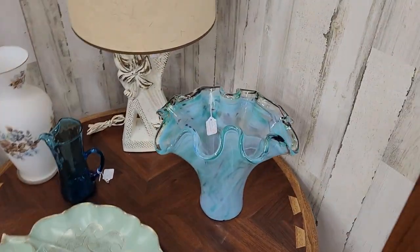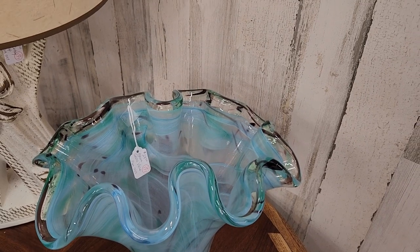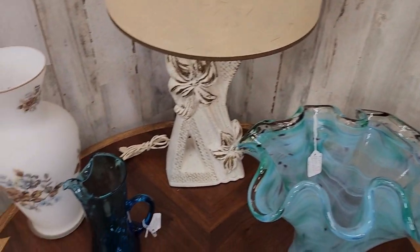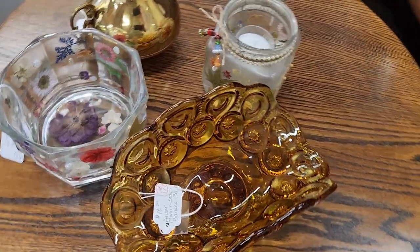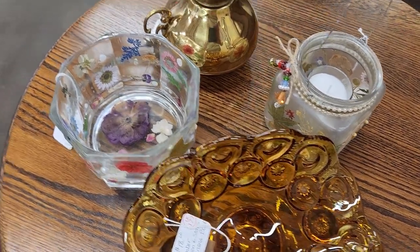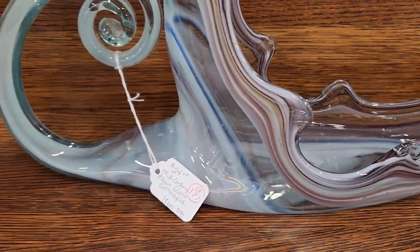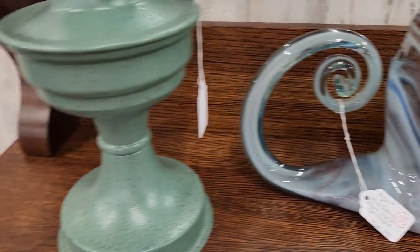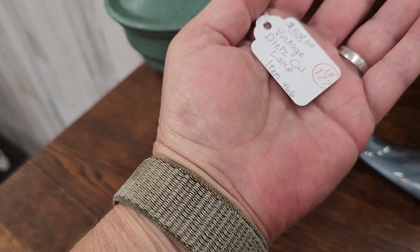Oh my goodness. Look at that fan vase. Blown glass vase. Beautiful. I love that. And look at the glass pitcher and vase. These are beautiful pieces. Amber, moon and stars. Banana boat. Oh, okay. This one's electric. Look at this mid-century blown glass cornucopia. That is gorgeous. This is an actual oil lamp from Dietz. What's the price on that? $58.